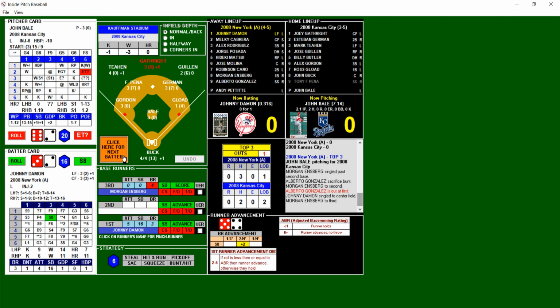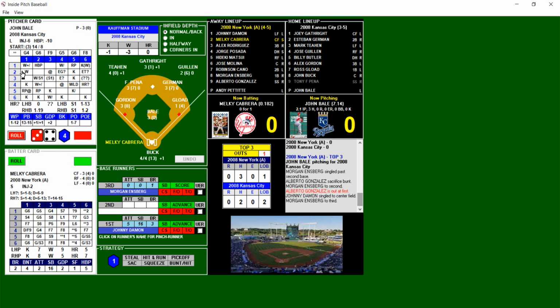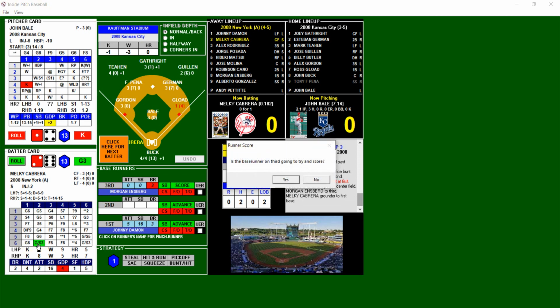And that's going to bring up Melky Cabrera. Cabrera's 0 for 1 on the day. Strategy roll 1, Yankees holding off. The pitch. 1-4, strike 6. That's a 13. That's way too high. 2-6, and that is going to be a ground ball to Ross. Is the base runner going to try to score? Yes, he is. Will the defense try for the out at home, or are they going to go for the double play? They're going to go for the double play.